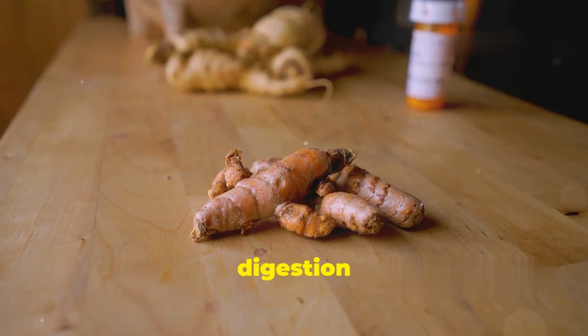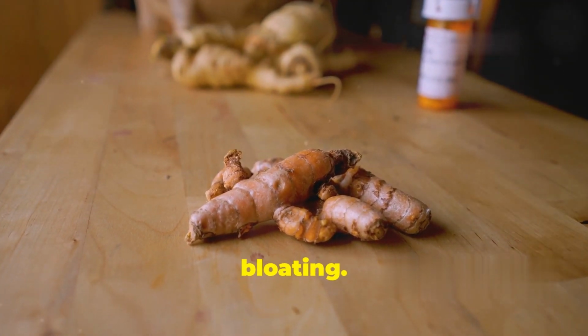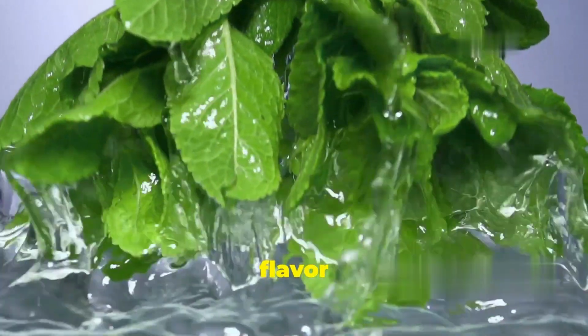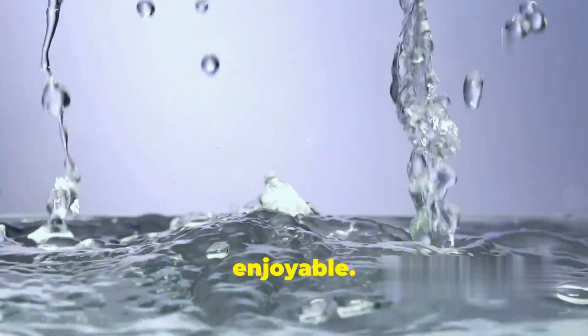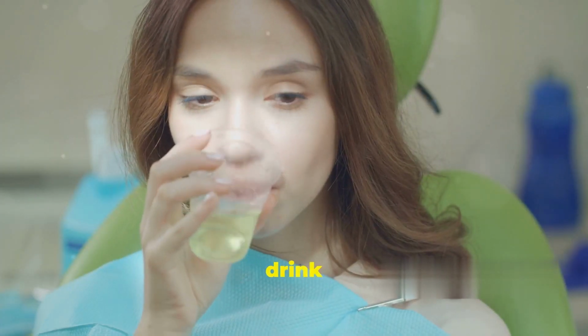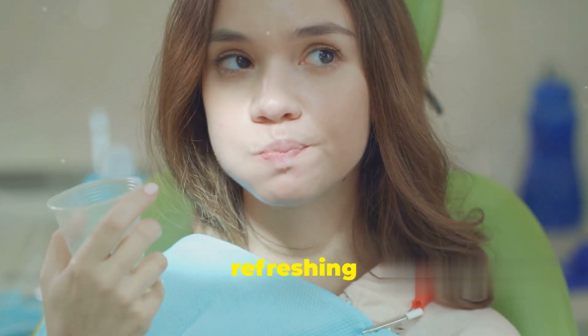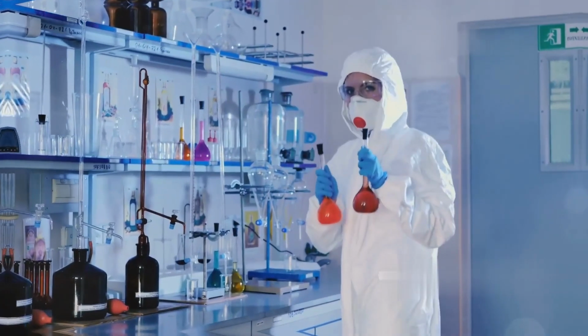Ginger not only aids in digestion, but also has anti-inflammatory properties that can help reduce bloating, and a sprinkle of mint for freshness. Mint adds a burst of flavor and helps to soothe the digestive system, making the drink even more enjoyable. And you've got a delicious drink that's working hard to help you achieve your weight loss goals. This refreshing beverage is not only tasty, but also a powerful ally in your journey towards a healthier, slimmer you.